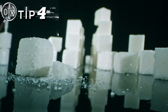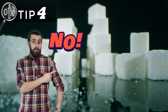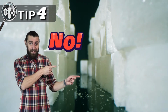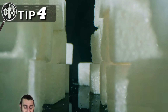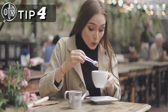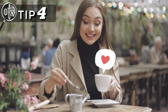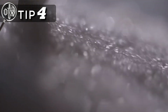Number 4, reduce sugar intake. Studies have shown that high sugar diet creates more inflammation in our body and therefore higher risk of diseases. Therefore, curbing our sugar intake can decrease inflammation and aid weight loss. Plus, it will help us look good too. We should strive to limit our sugar intake to less than 5% of our daily calories. This equals about 2 tablespoons of sugar for someone on a 2,000 calorie diet.